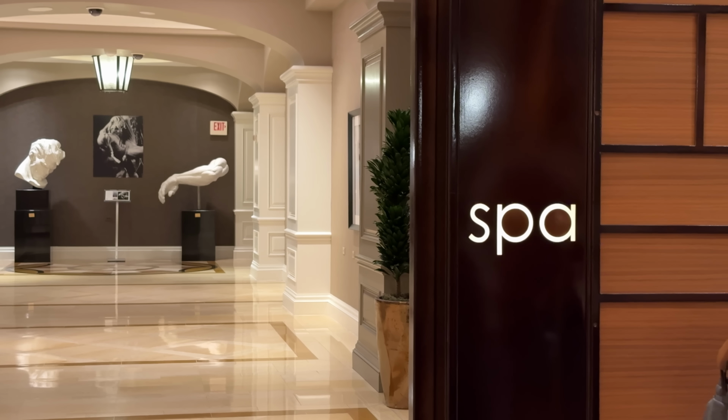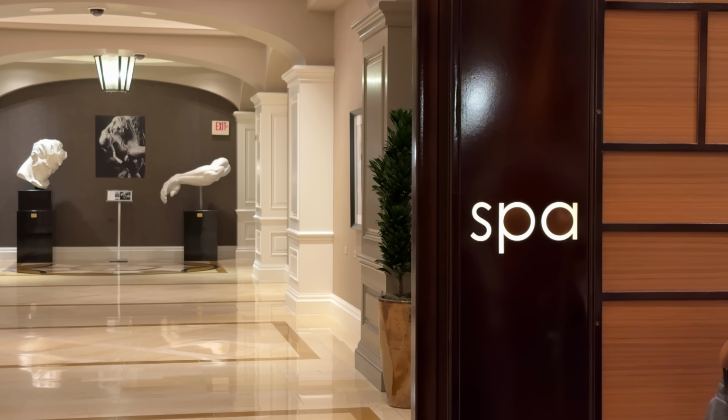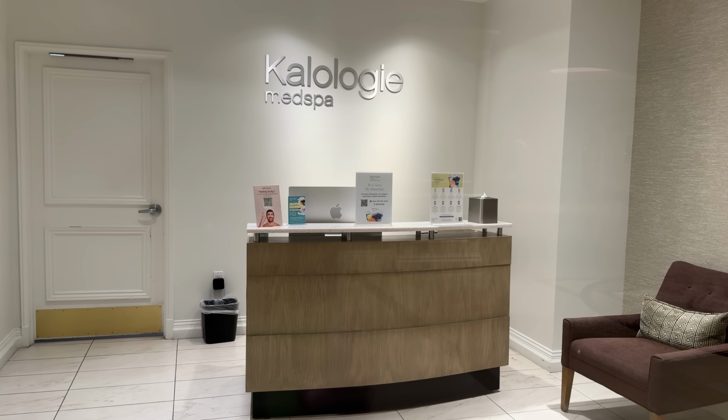I think for the price, I think it's worth it. And the other cool thing too is, you go right downstairs from the elevator, and on your way to the lobby, there's the spa, which isn't too overwhelmed with bookings and stuff, which is nice. And right next to the spa, they have a med spa. For certain people, that could be very valuable.